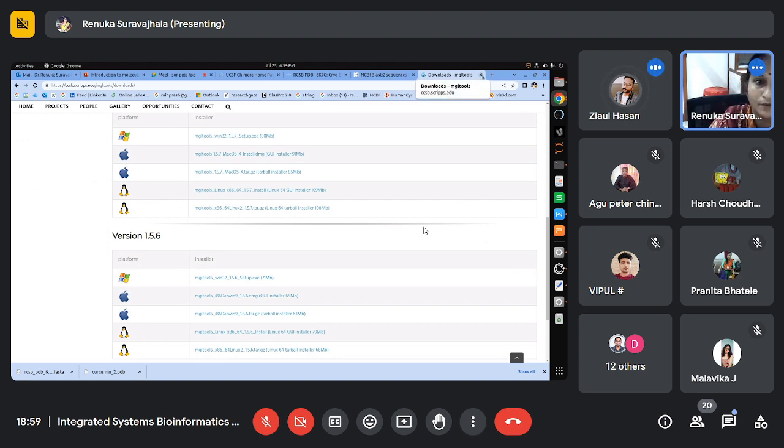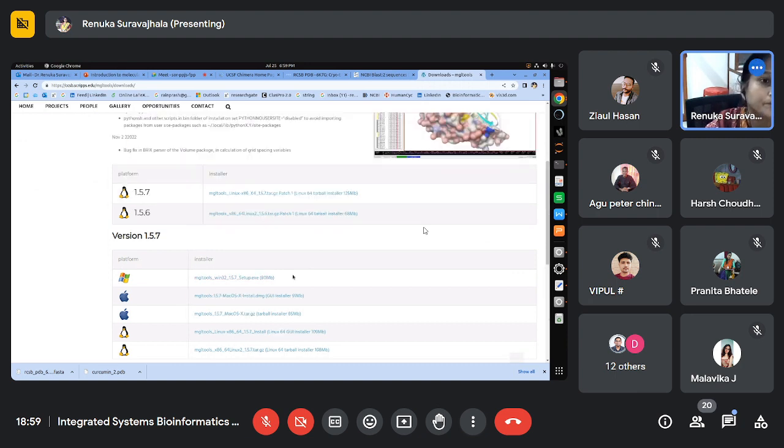Ma'am, are these two tools the same, ADT and MGL Tools? No, from ADT it will go to the MGL Tools. So ADT is nothing but the MGL Tools only.